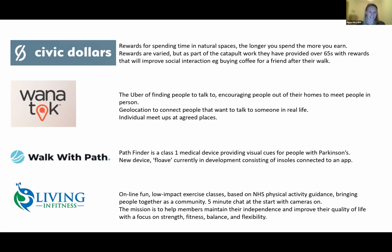So the idea is that you increase people spending time in nature, usually you increase their activity levels, and then you reward them for it. And they have a particular initiative at the moment with the over 65s that gives them rewards like buying a coffee for a friend, and then that reduces their social isolation as well.